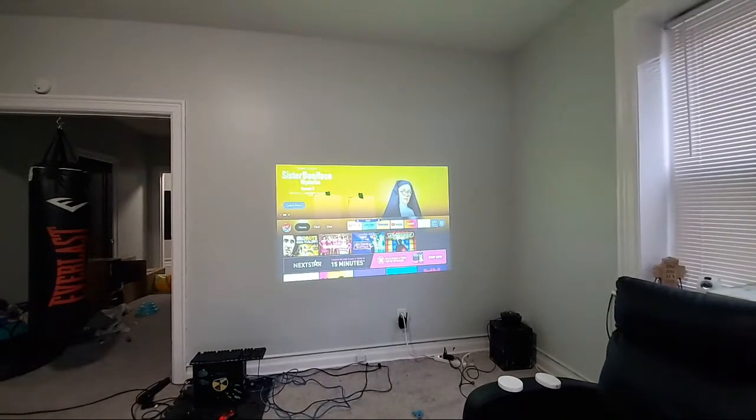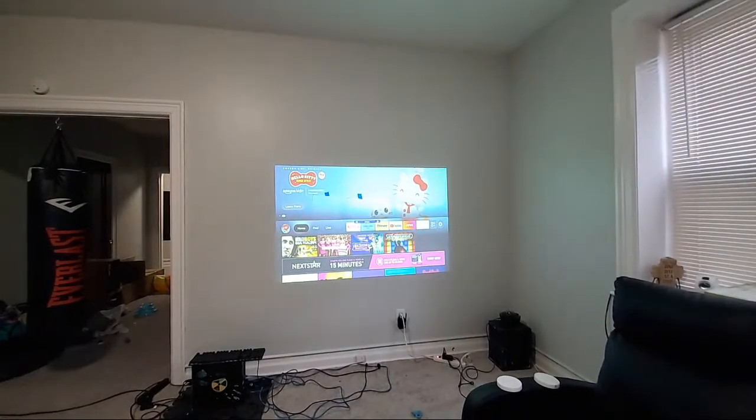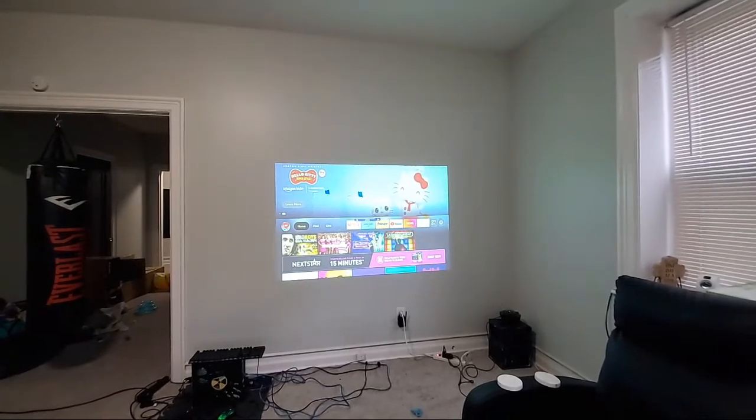So let me see. Oh yeah, we're zoomed out. I forgot these projectors gotta be back a little bit farther. But we're good. That means we're right up top. We're at 5,000 lumens. This is a full 1080p projector. I got blue tabs on the white paper.